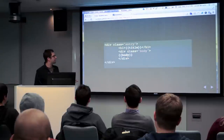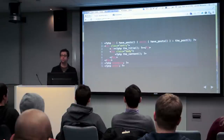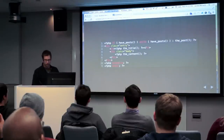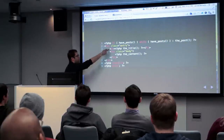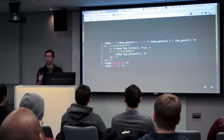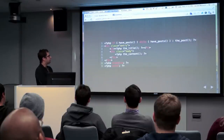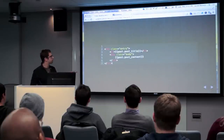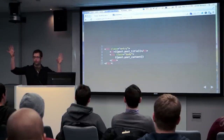And I looked at this and I thought, all right, wait a second, this looks really familiar. Because if I open up single.php in a WordPress theme, I might see something like this. You've got this PHP magic going on, but then you've got my div tags, my h1 tags, and then those PHP calls to retrieve the title or retrieve the body from WordPress. So this looks really familiar, but it's still too complicated. And I thought, well, why can't this look like this? Very, very similar, but I think the syntax is a lot cleaner and it removes a lot of the other confusion that's going on.